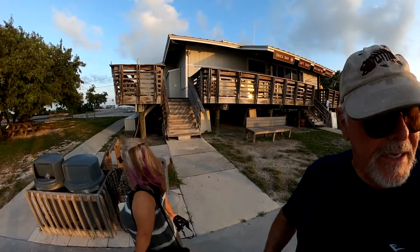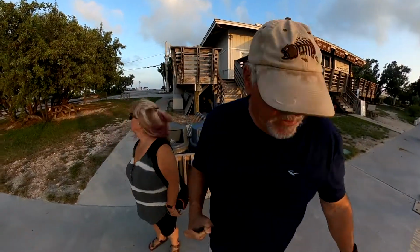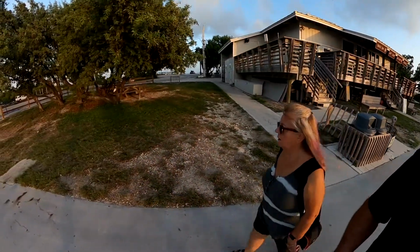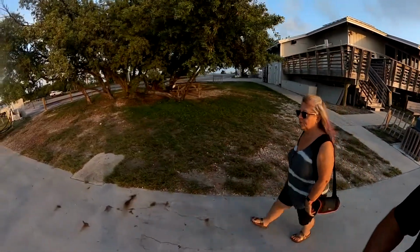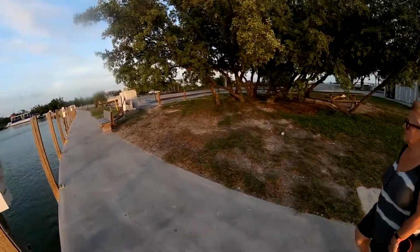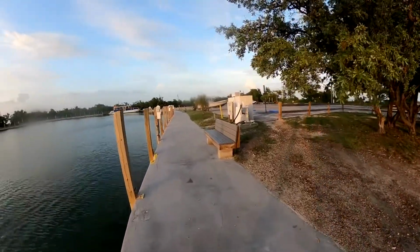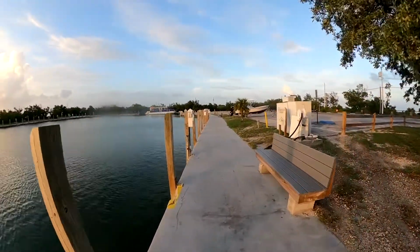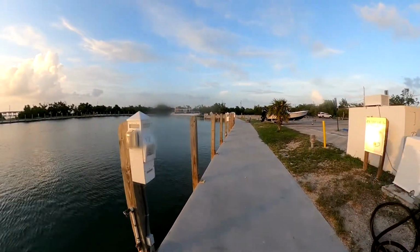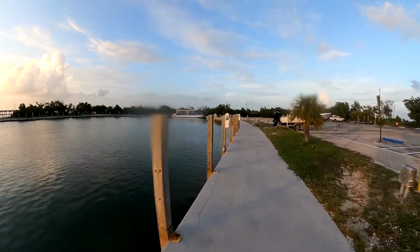You can plug in here. They got water. Where's the water? The water's right down there. So you have water and electricity, and of course no sewer. But all the way around you can put as many boats as will fit. And if you have one of those pump out systems on your boat, right there's where you pump it out. So this was our first camping experience at Bahia Honda, in our boat on the water.